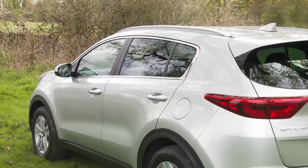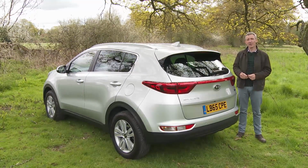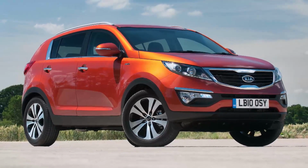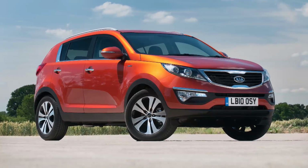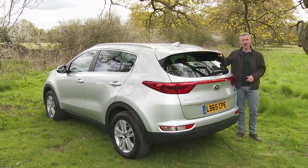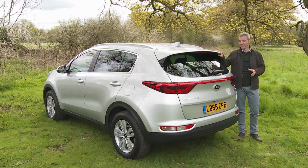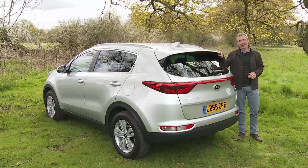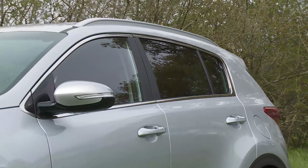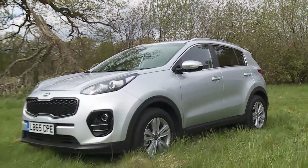The original version of this car dates back to 1993, but it wasn't until the launch of the third generation version in 2010 that buyers began really taking it seriously. More than any other model, the Mark III design turned Kia's fortunes around, to the point where, by the time of the launch of its successor, this car, in early 2016, the Sportage was accounting for nearly a third of the brand's total sales volume in this country.